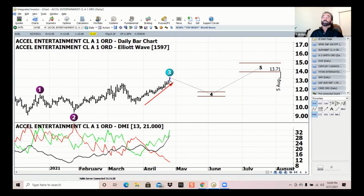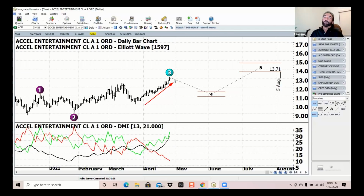Problem is, not a whole lot of room left to go, right? So we're at 13, 14 is the target. Plenty of room on the DMI. So that could go higher, and that wave 5 target could move to the upside. Really like that one.